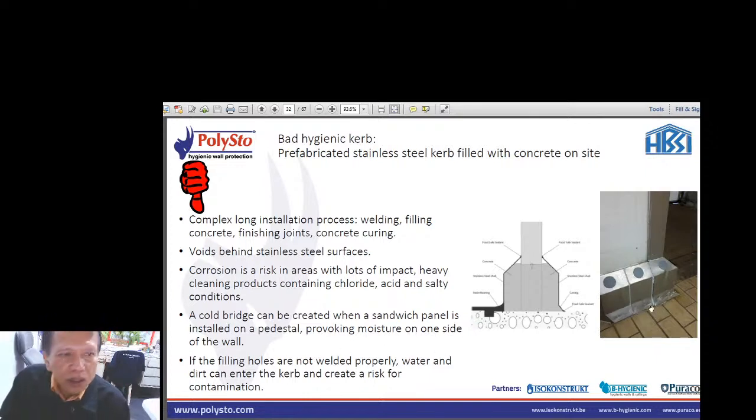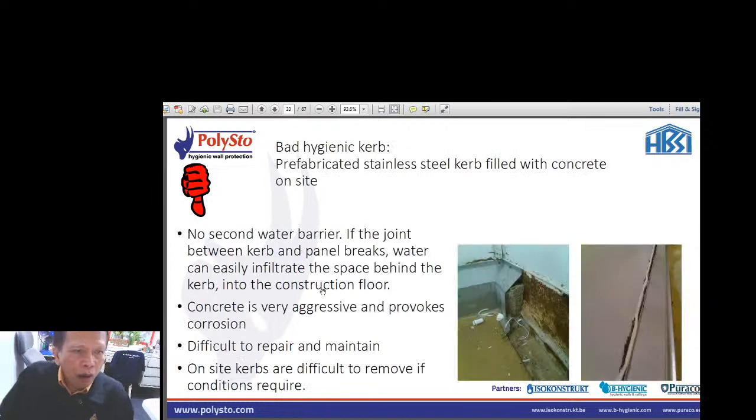When you use this stainless curb, the voids here will eventually allow the entry of moisture. Prefabricated stainless steel curb filled with concrete on site: no second water barrier. If the joint between curb and panel breaks, water can easily infiltrate the space behind the curb into the construction floor. Concrete is very aggressive and provokes corrosion. Difficult to repair and maintain. On-site curbs are difficult to remove if conditions require.